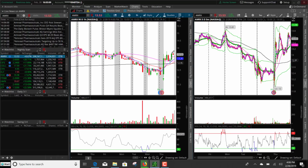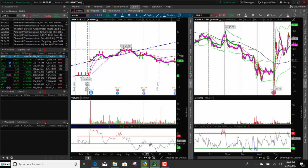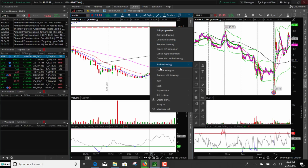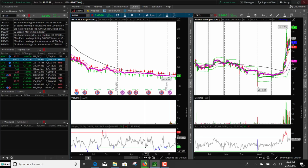That's a nice bullish pattern. It's like a bull pennant, but it just worries me. So I don't know that I would put that on right now. I'll keep that in the back of my head.